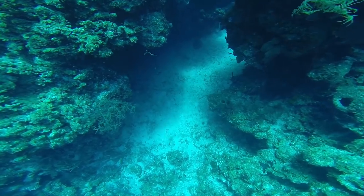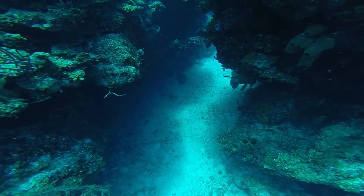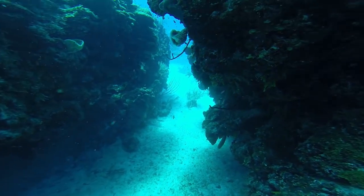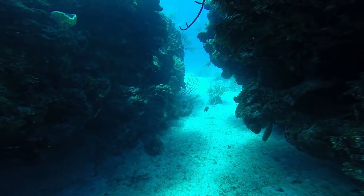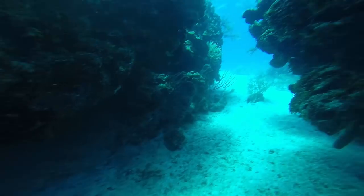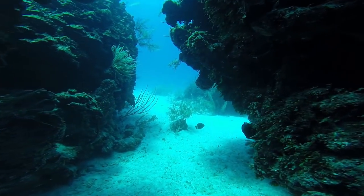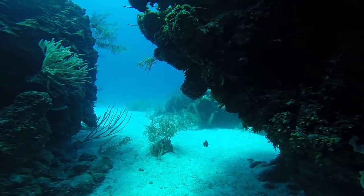So cool about finding a trench down on the bottom of the ocean and getting to swim through it and feeling the anxiety and the fear and the excitement of not really knowing what's around the corner. It's a super intense adrenaline rush and definitely my favorite part of freediving.